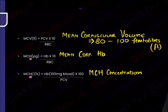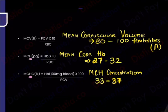What are their values? Remember, I start from 27 and I will end at 37. That is how I have learned it. MCH and MCHC start from 27, end at 37, with a break in the middle, at 32. So 27 to 32 and then 33 to 37. Easiest way of learning. Units are important. 27 to 32 picograms is MCH and MCHC is 33 to 37 gram per deciliter. Remember the units, that is most important.